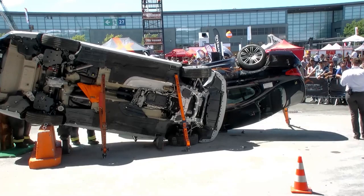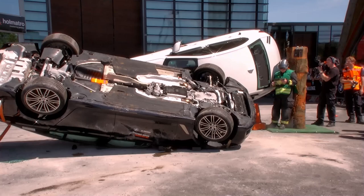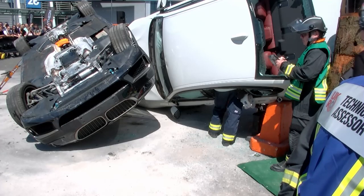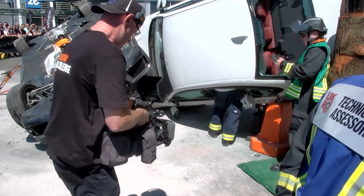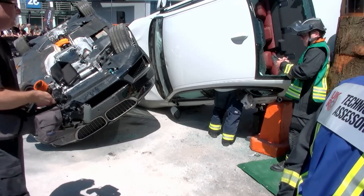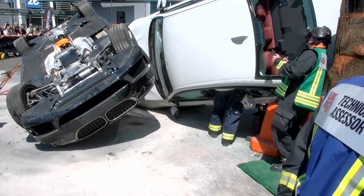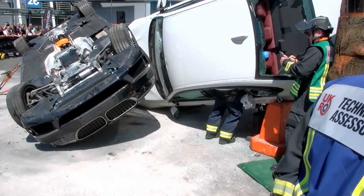So instead of scrapping them immediately, they were provided for the challenge, 30 of them, and they're being put to good use, providing a training for rescuers around the world. So 20 teams this week have the possibility to cut through these cars. So we're very thankful to BMW for making this possible.